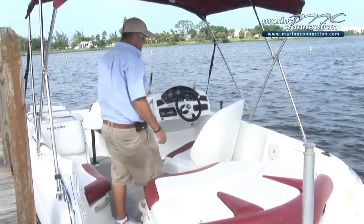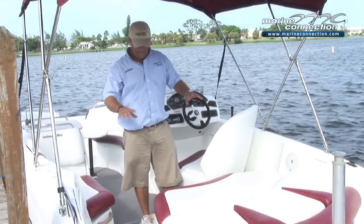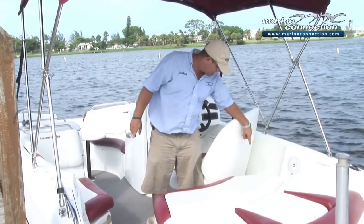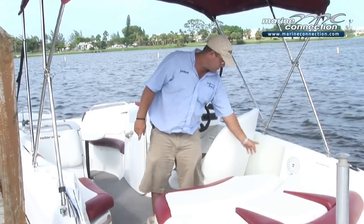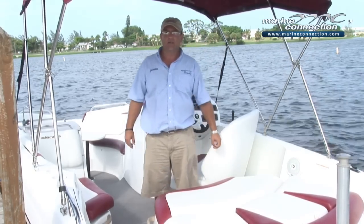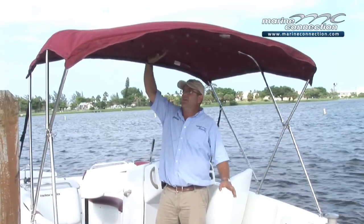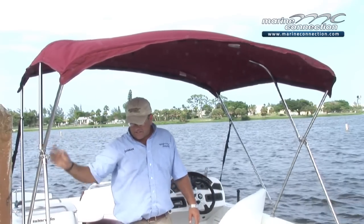The boat is equipped with a stereo system. You'll see two speakers at the aft of the boat. Plenty of courtesy lights throughout. And then the battery switch. The boat does have dual batteries and a switch, and the battery switches are over here out to the right. You'll see that in the pictures. Bimini top, nice and large, very good condition. The canvas is in good shape, the stainless is in nice condition as well.